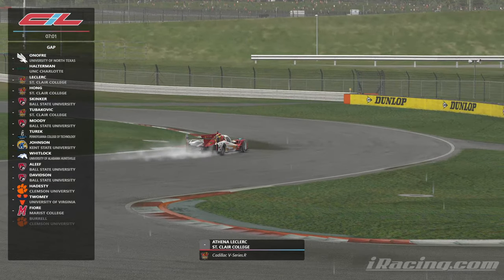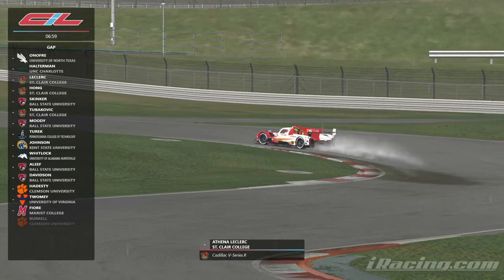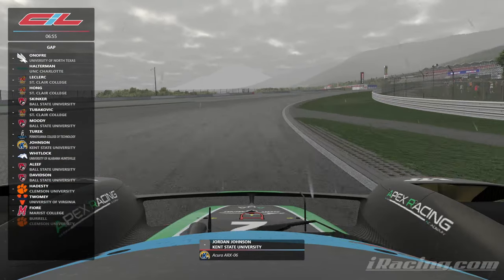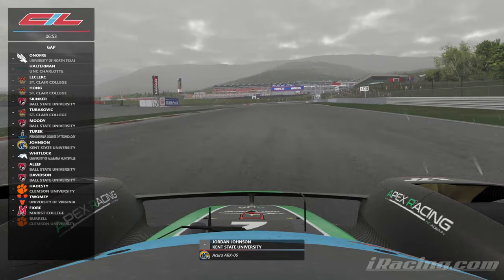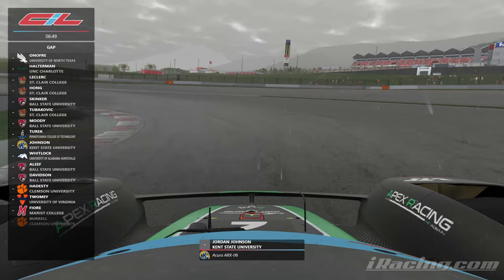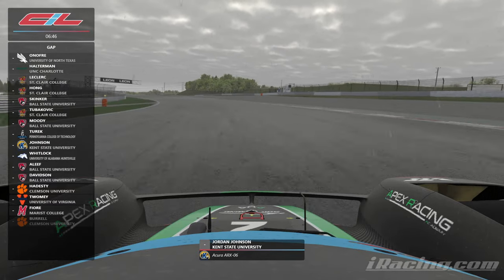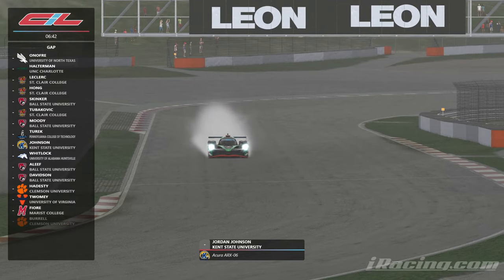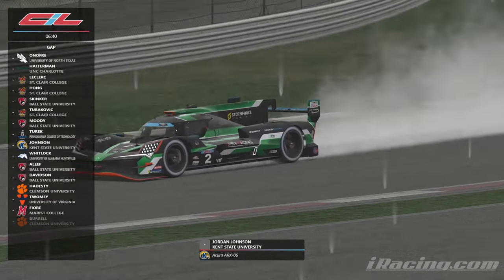Athena LeClaire misses the chicane entirely, spins it out on her qualifying lap, and that is going to set her back. Watching Jordan Johnson now, taking pole in pretty much every race he's run this year, heading through turn 7 back up into one of the faster sections of Sector 2.